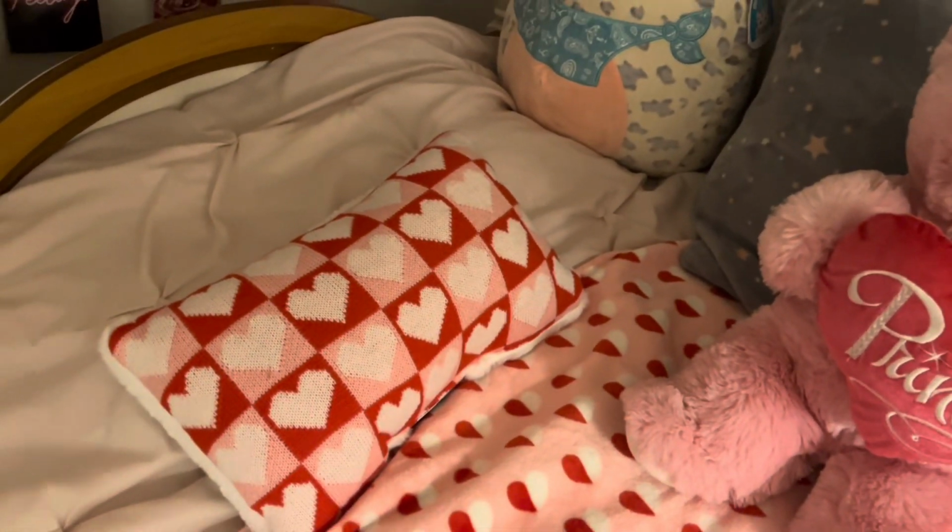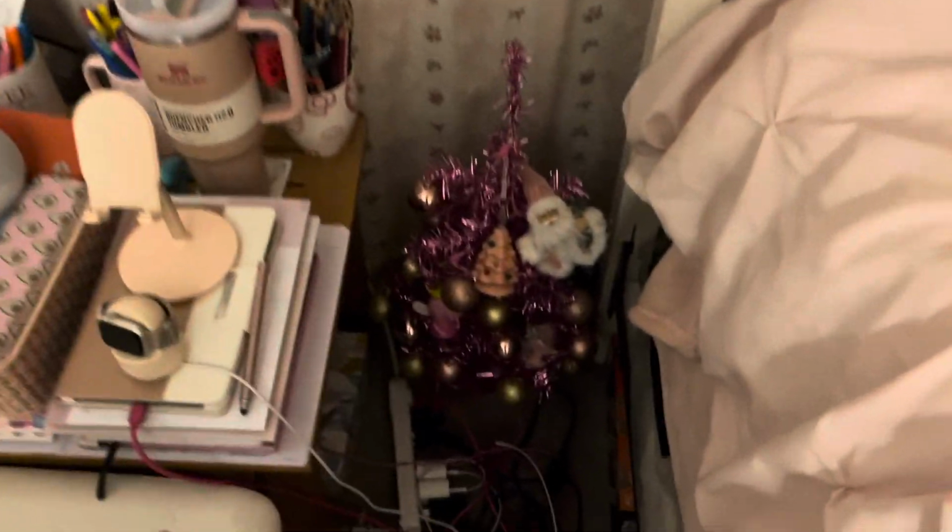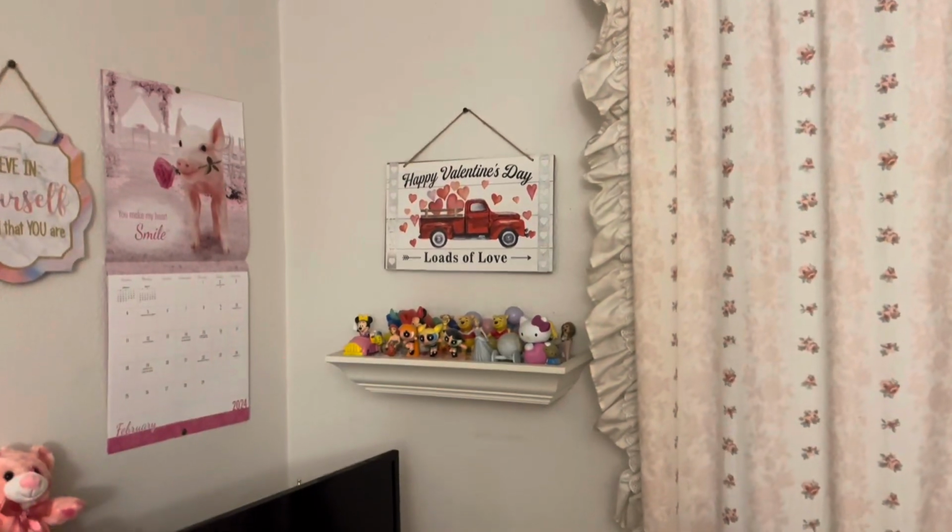blanket with hearts, as well as a pillow with hearts. I also have this little lip tumbler cup thing. And then over there, we have a sign that says Happy Valentine's Day, loads of love.